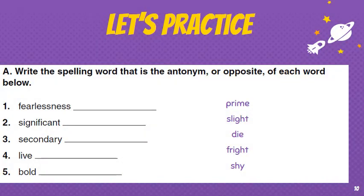Okay, now let's practice a little bit the phonics words that we have covered till now. Write the spelling word that is the antonym. When we say antonym, we mean the opposite of each word below. Number 1, fearlessness, someone who is not afraid of anything. Significant, we mean a lot. Secondary, which is not very important. Live, and bold, someone who's not afraid of anything.